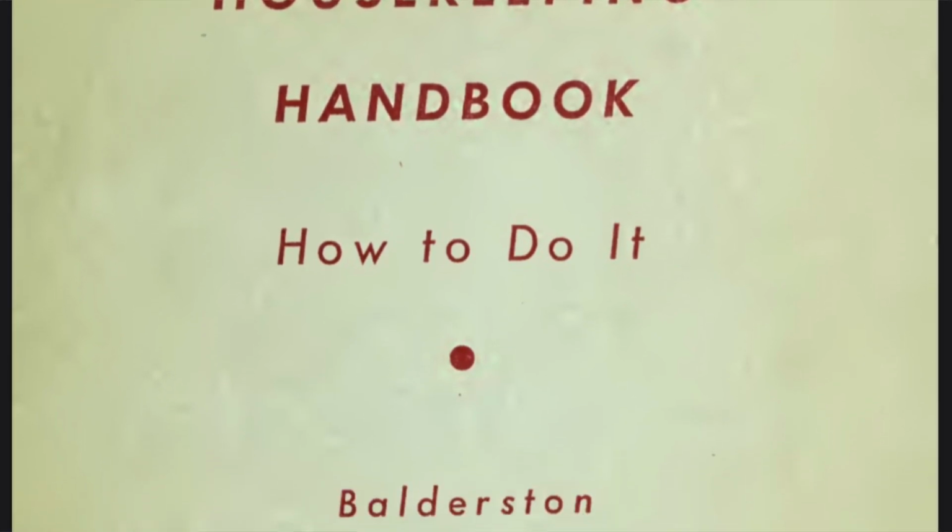I stumbled across a book from the 1930s about housekeeping. This book is called Housekeeping Handbook, How to Do It by Lydia Ray Balderston. In this book, she talks zone by zone through the house of how to clean things properly, how to maintain things properly, and I just found the book very, very fascinating.